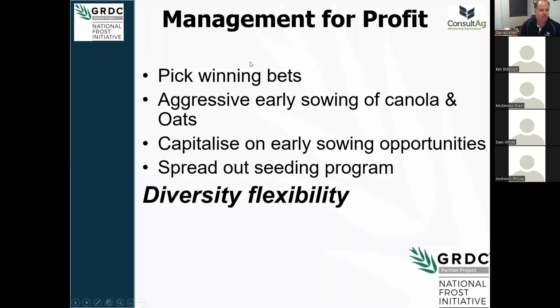So management for profit, pick winning bets. We still need to be aggressively early sowing. I'm very for sowing early, just with the right crops. We've got to capitalise on early sowing opportunities, but we've got to spread out our seeding program. Regularly, when I do my planning with my clients, we have a start date, but even more importantly, we have a finish date. Because we see that seeding's not a race, it's a journey.